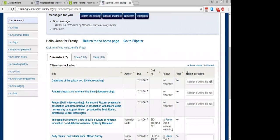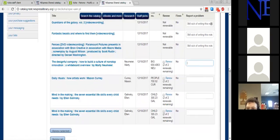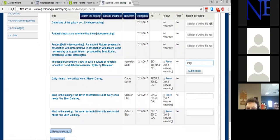It's a column for report a problem. This is the one that I've been spending the most amount of time getting ready for us to use because I knew that this was coming along, but I hadn't read a lot of the specifications on the bug. And so what this does is it gives the patron an opportunity. Let's say they've checked out this book and they get it home and they notice that pages are loose or missing. They can actually come in, look at their account, and they can leave a note there.